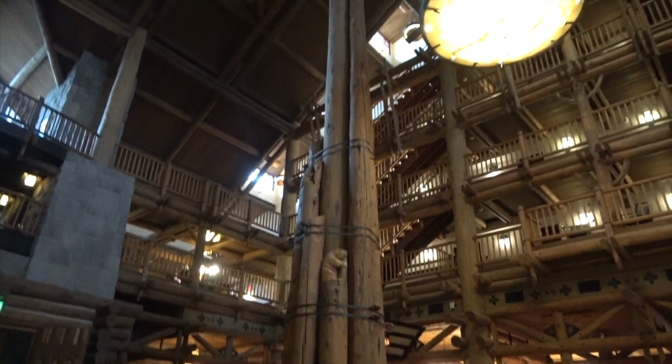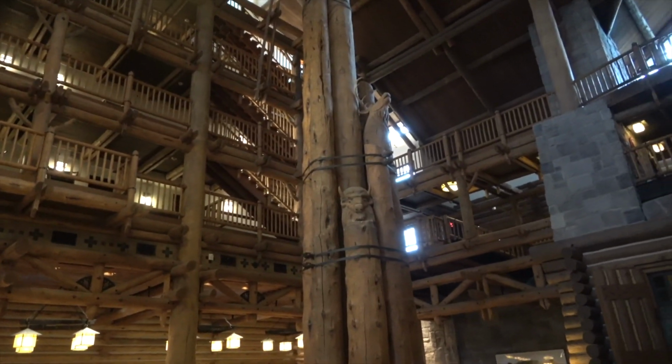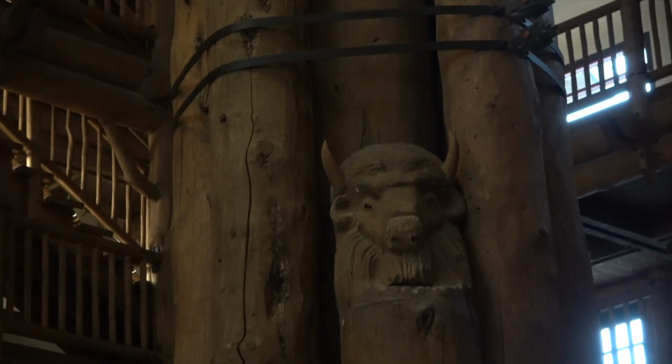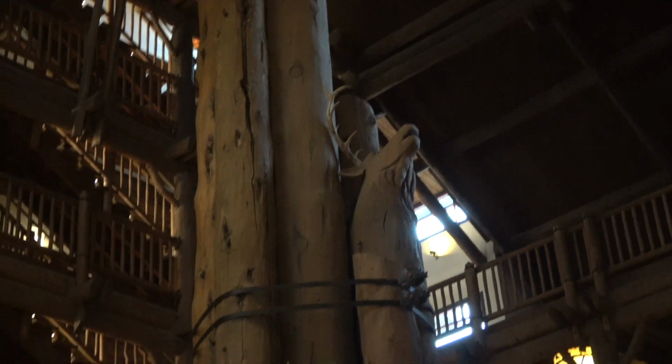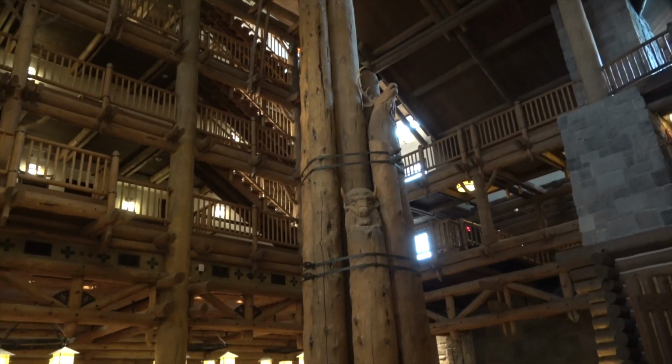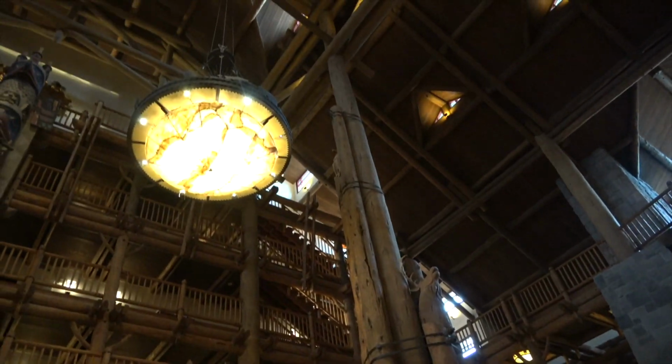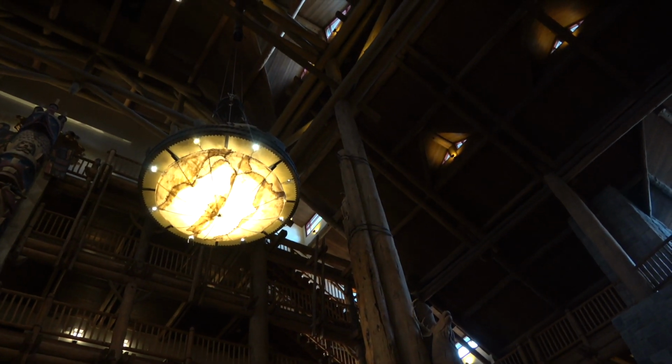4 pillars in this hotel. They represent north, south, east and west, and they have animals carved into them. This one is a buffalo, I think. This one is a stag, and they represent holding up the earth to the sky, north, south, east and west.